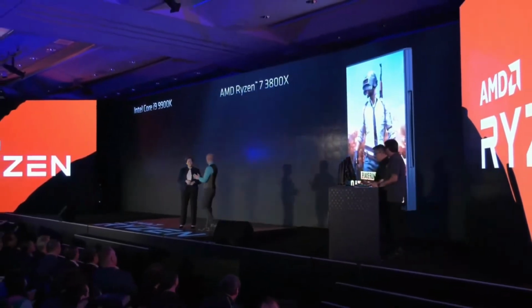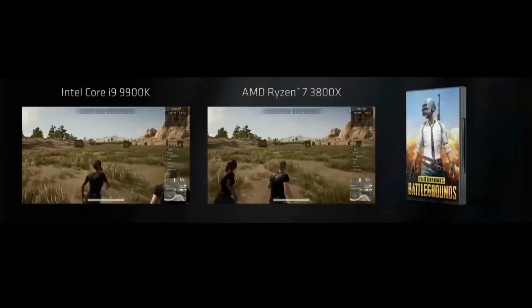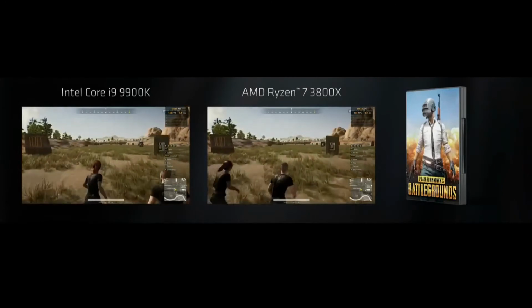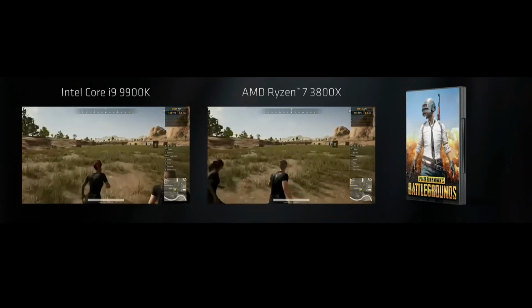Okay, so this time we have the Core i9 9900K on the left versus our beautiful Ryzen 7 3800X. Both of them 8 cores, 16 threads. And the great thing about it is this beautiful PUBG demo that we built and recorded to reliably test the performance of this game. This is a tough game to benchmark, but we've done it. And what you'll see is that both processors are about the same. And in fact, that's ideal.